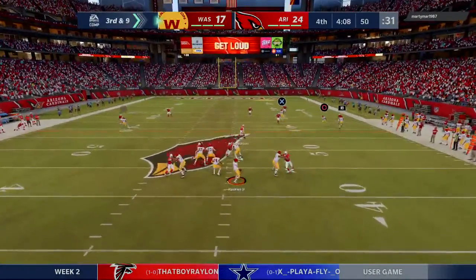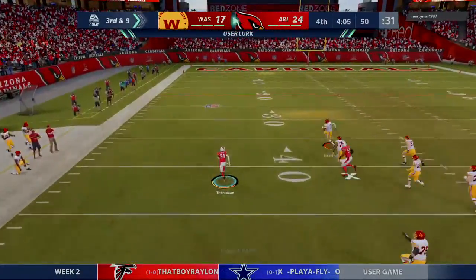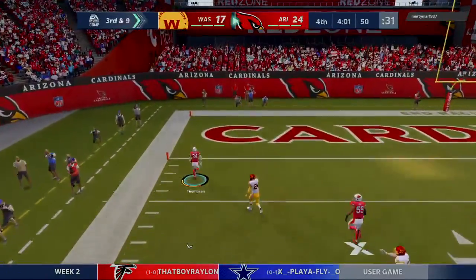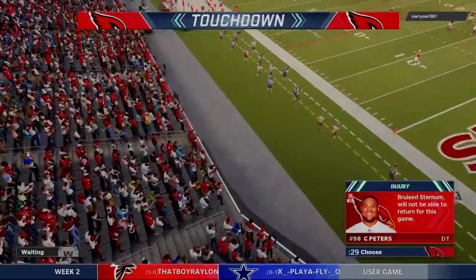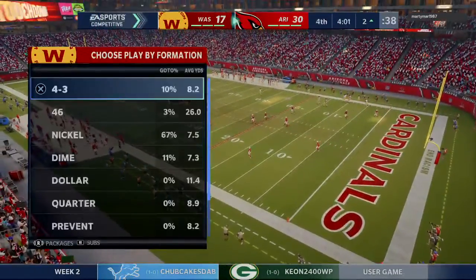From midfield now, Haskins. He rifles one that's intercepted. Jalen Thompson picks it. The 20, and he's free going down the left side. It's a foot race, and they will score. It's a pick 6 for the Cardinals touchdown.